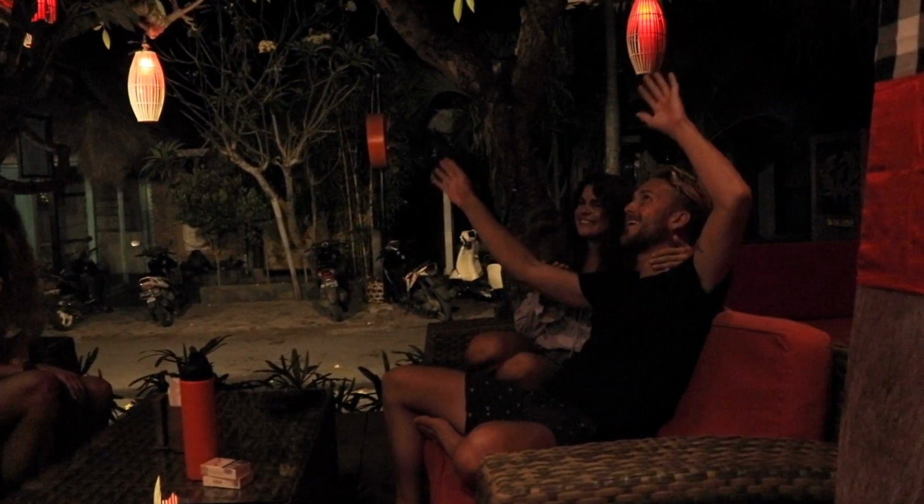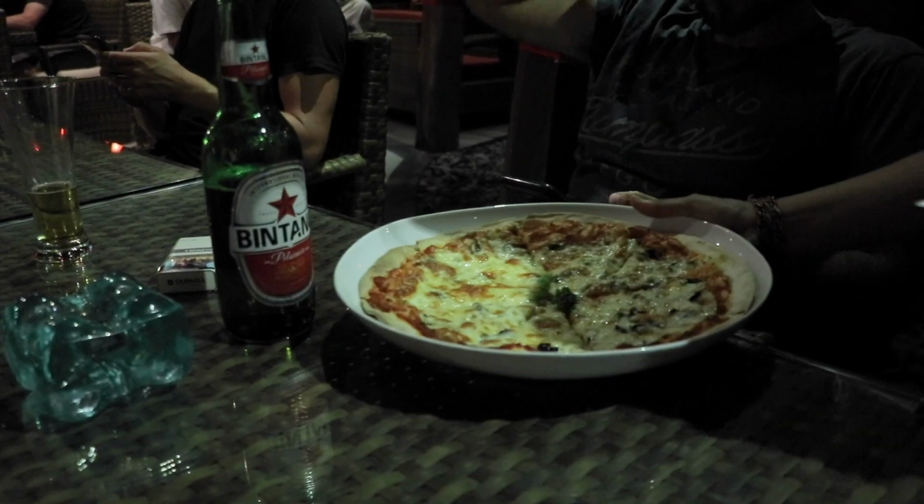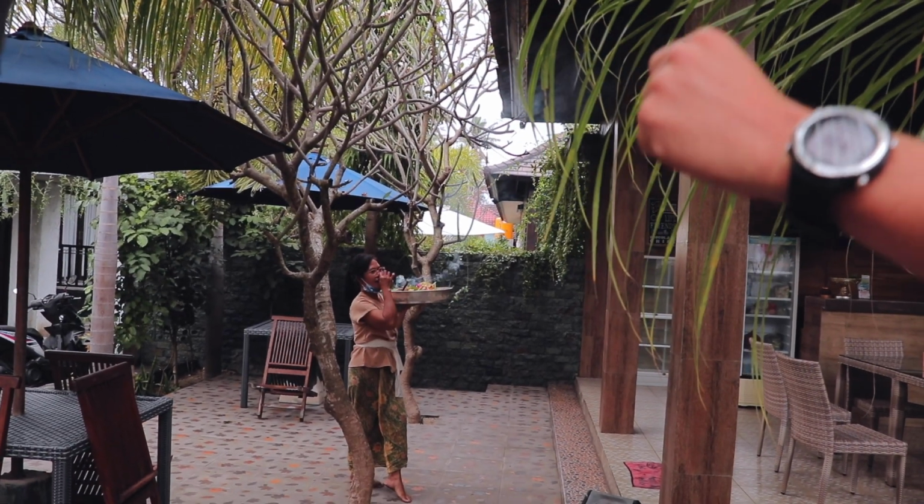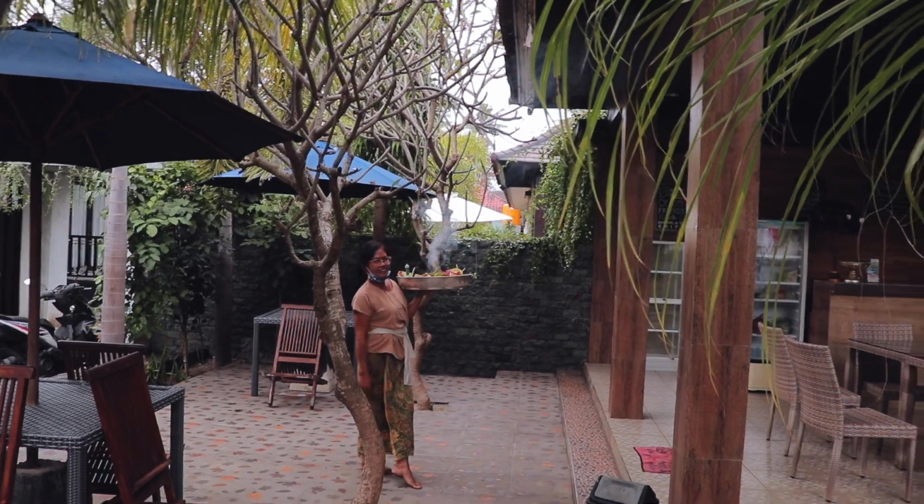Now, dive sites for tomorrow are going to be Blue Corner, which is a renowned place for spotting the sunfish, and Toyapaka. Ikan besar. Well said.